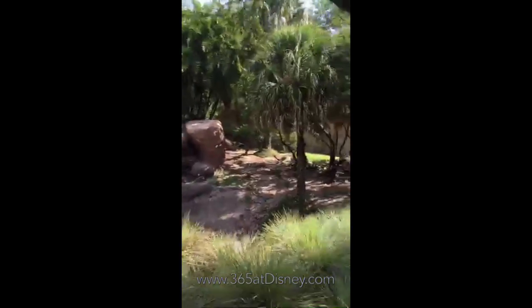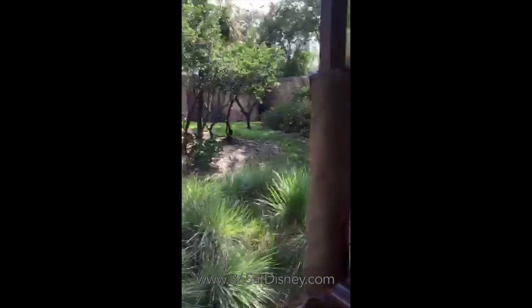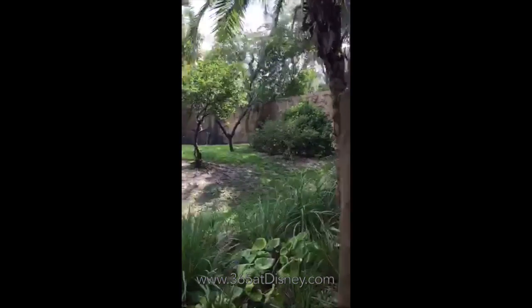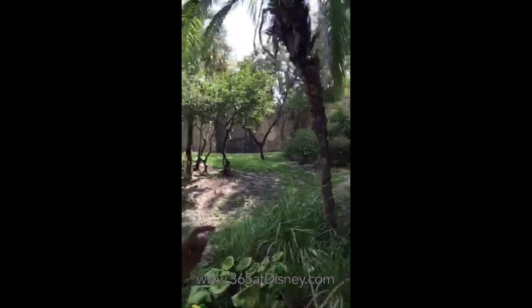There's some moving around in those bushes as well. Oh, over in the bush over there, there's some monkeys. Where are they? I see them. They're kind of back along the wall, very far back. Oh, that one you can see.